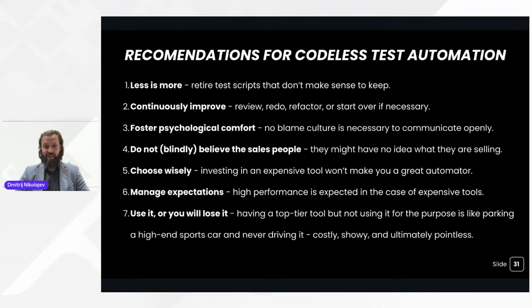So, fifth, choose wisely. Investing in an expensive tool won't guarantee that you would be a good automator, that your testers would be professionals right away. It still takes time to learn and go through the transformation, to change the mindset, to gain expertise. Manage expectations. Number six, high performance is expected once you've chosen a codeless tool. Because it's expensive, because there might have been many promises by the salespeople. Maybe it was a silver bullet syndrome. It is auto magic what's expected.